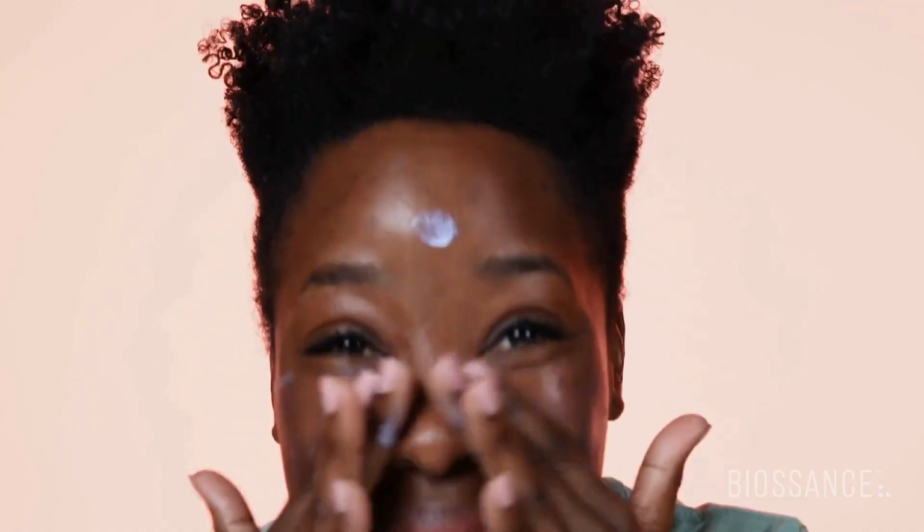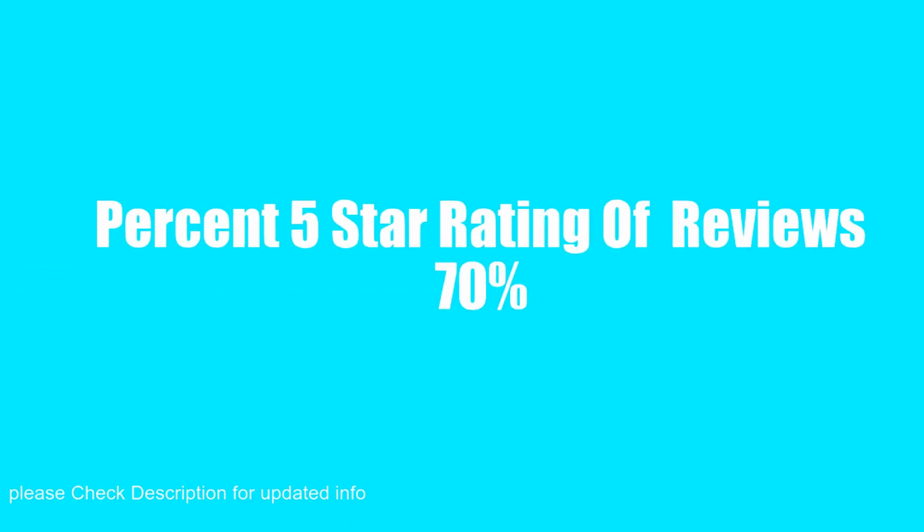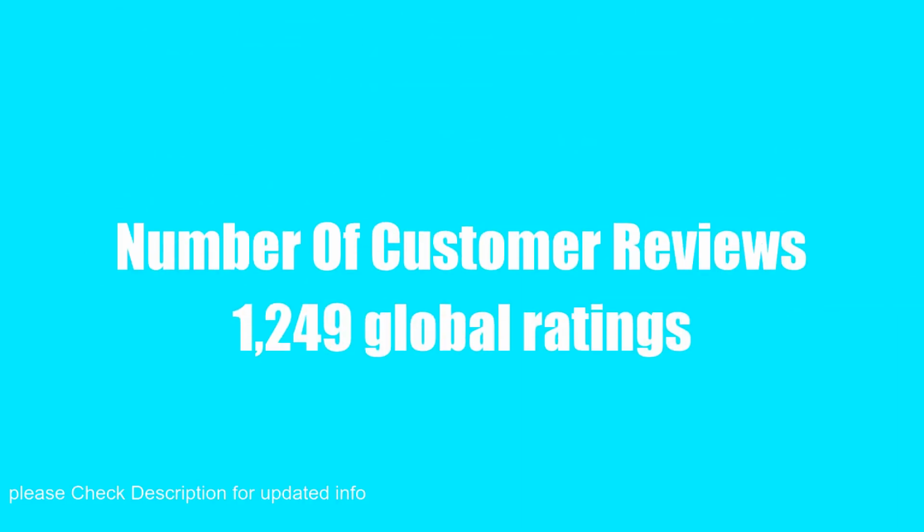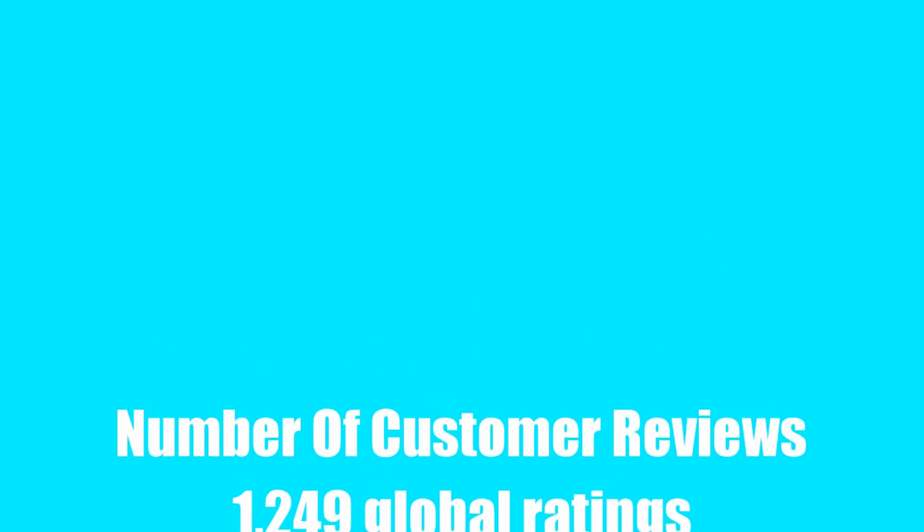This is a great daily sunscreen. I love applying it every morning, and it leaves a gorgeous dewy finish. And it's super lightweight, so you're gonna love using it too. When it comes to ingredients, of course the Biossance formula sticks to really high, clean standards, so all the ingredients are good for you and good for the planet.